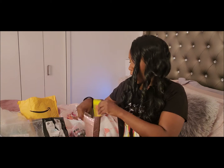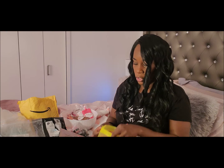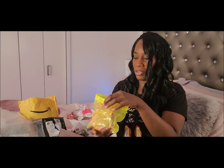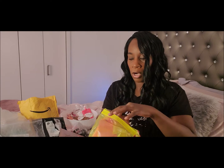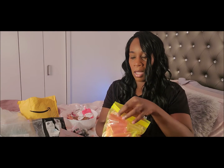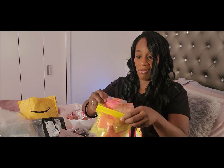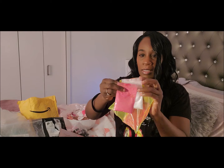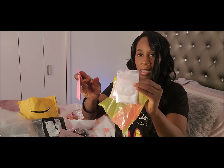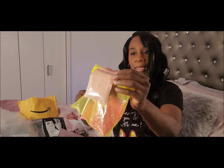Oh, and then I got some other pigments for my nude glosses, which I put in here because I already used them, but these are the colors. It's like a dark brown. It's really messy, guys, because after you use the pigments, it can get really, really messy. This is the pink. This is like a snowflake kind of color. This one's like a light brown.